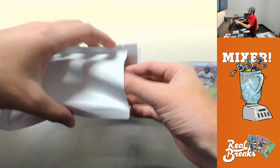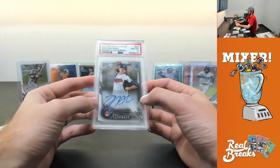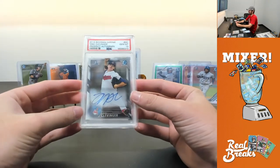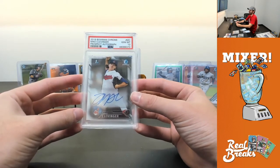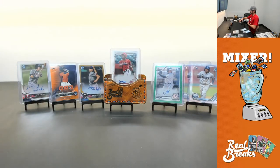Oh. Hey, Emil. Here's one for you. I guess he doesn't play for you anymore. Mike Clevinger. PSA 10, first Bowman auto going to the Indians for Steven Palkovitz. Nice hit, Steven. Awesome hit there. So, Royal packs come through for us once again.